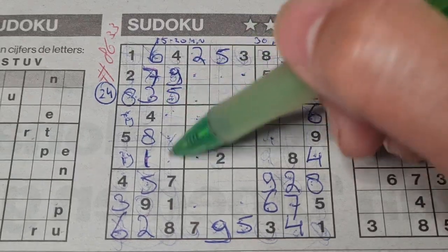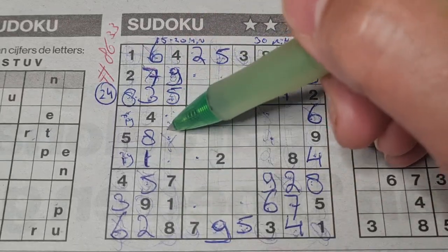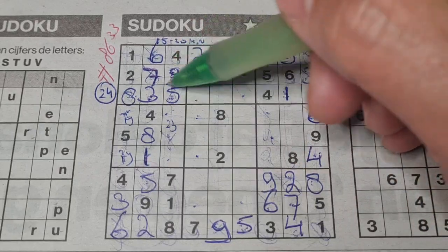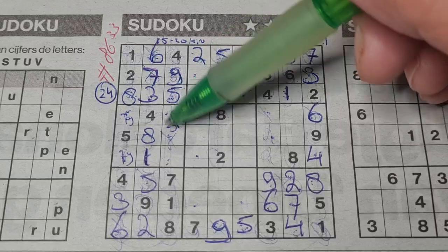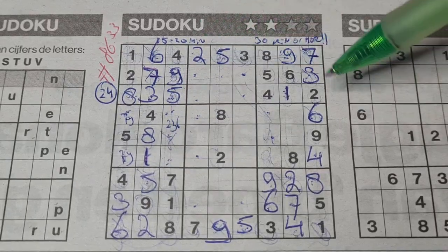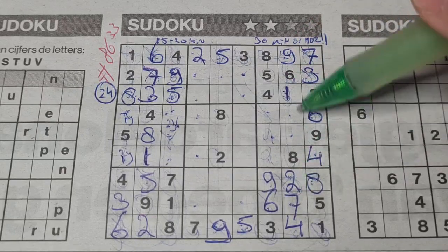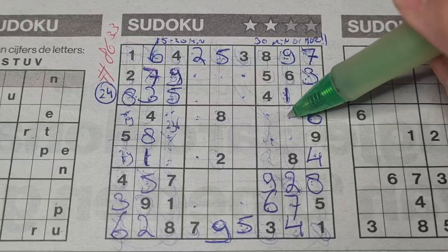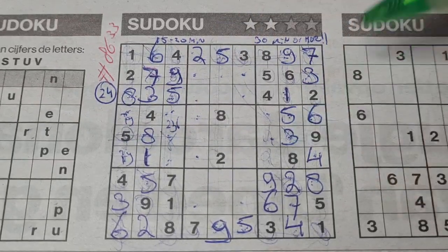Well, these 3 missing numbers in the third column are the numbers 1, the 2 is missing, the 3 is missing, the 4, the 5, and the 6 is missing. 2, 3, 6. How about these 2 missing numbers in this column? The 1, the 2, 3 is missing, the 4, and the 5 is missing. 3 and 5. We have a 5 in the middle row, no 5 there. 5 should be here, and the 3 goes there.